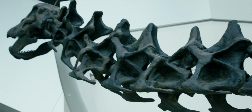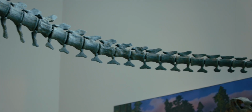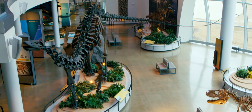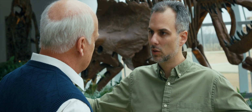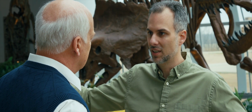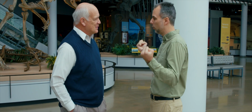And even the long neck and the really long tail on these sorts of things are effectively cantilevers. They are held out by tendons and ligaments in order to keep them nice and stiff and straight so that you don't have to use a lot of muscle to hold up your tail. Instead, you've got a kind of iron bar of a tendon holding these things out.